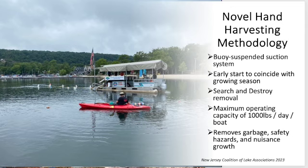We have a maximum operating capacity of 1,000 pounds per day per boat, which means that if both boats are out, we have the capacity to pull a ton of milfoil a day. And that's when it's in a dense patch. When it's more spread out, it's harder to pull that amount. But if we're tackling a thick patch of plants, it's about a ton a day for both boats.